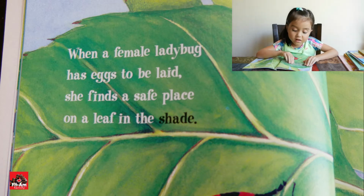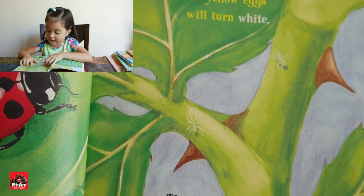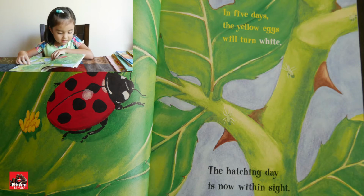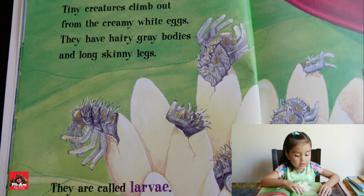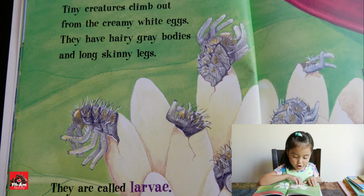When a female ladybug has eggs to be laid, she finds a safe place on a leaf in the shade. In 5 days, the yellow eggs will turn white. The hatching day is now within sight. Tiny creatures climb out from their creamy white eggs. They have hairy gray bodies and long skinny legs. They are called larvae.